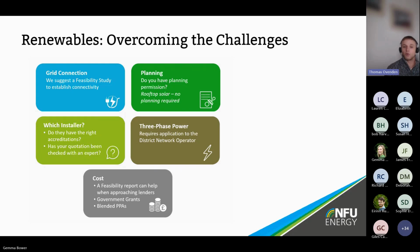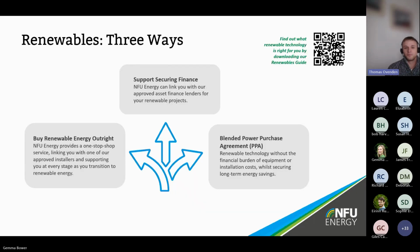And blended PPAs, or power purchase agreements, are a final opportunity to save on the initial cost of a system. It may not give you the absolute benefit you would see from owning the system outright, but it does have great potential. So I think that is discussed in the next slide, please.